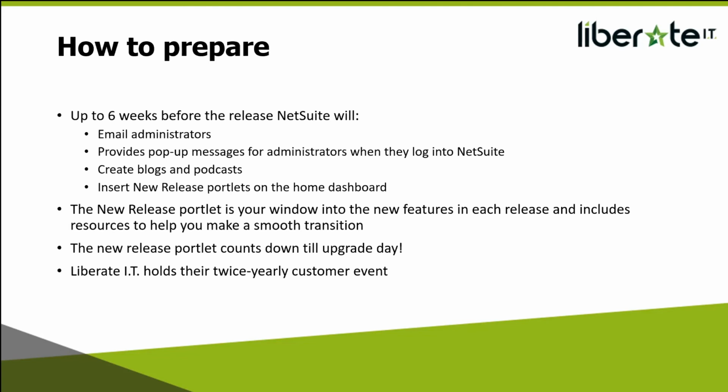NetSuite creates blogs, they create podcasts, and you'll also notice as you log in that there's a portlet that's turned up called the new release portlet. And please don't be one of those people that just minimize it to make it go away. We're going to go through the new release portlet in some detail. So that new release portlet is your window into the new features for each release. Really important that you go through and use some of the functionality there. The neat thing about it is it also counts down until your upgrade day.